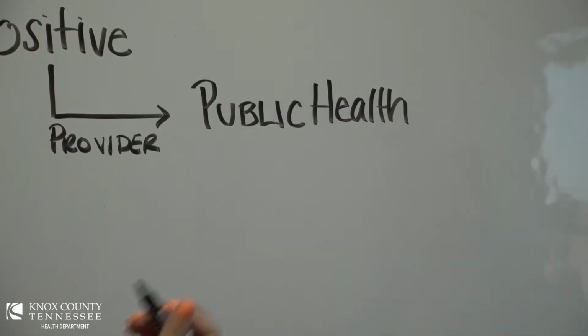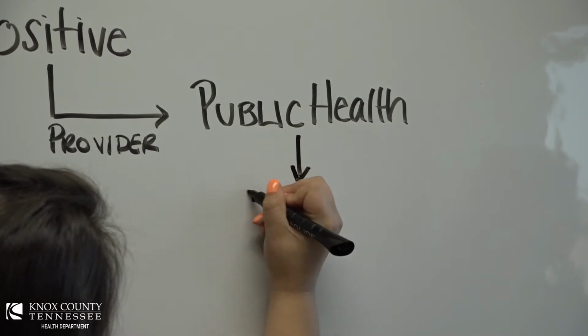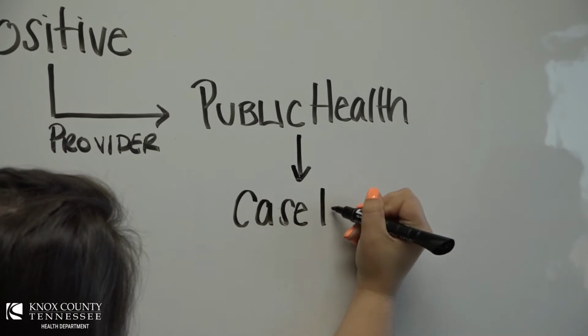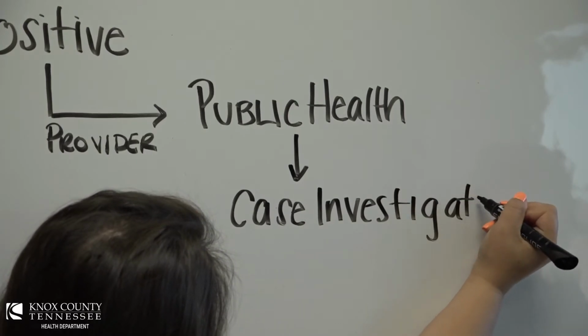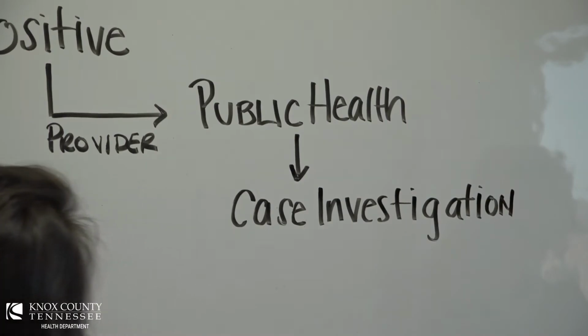Once that positive report makes it to public health, we or the Tennessee Department of Health will call or text the individual and initiate a case investigation. That means we ask where they've been and who they've been around in order to determine where they may have been infected or who they could have passed the virus to. These individuals are then given guidance about isolation.